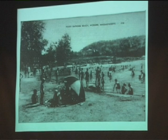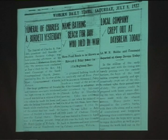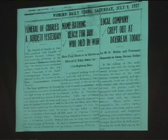Foley Beach was named after Edward Foley. This is a 1922 news article regarding the naming of the beach. He had died in the war, in World War I. I saw this and I wanted to put it in anyway, but ironically, just as an aside, on the left of that article, you'll see that it was the funeral of Charles Burdett, who lived at 7 Mishawam Road.